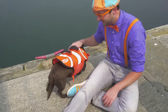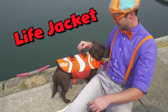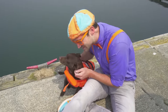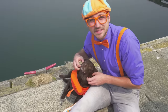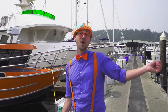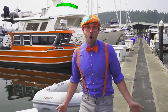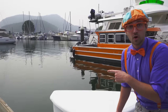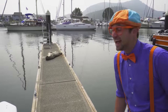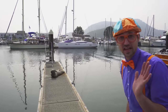Doggy? Oh, look! This dog is being nice and safe with this life jacket on. Hello! Oh, so soft, so cute, and so safe! Whoa! What a beautiful day it's been! Oh, look! Do you see what I see? Wow! Yeah, sea life! Whoa, let's get a little closer and say hello.